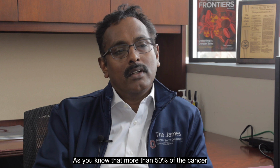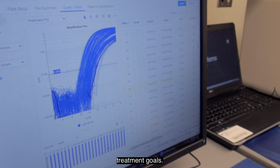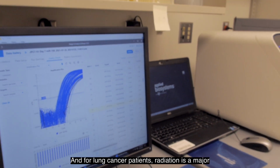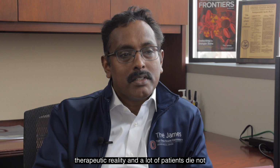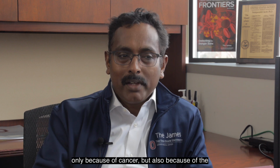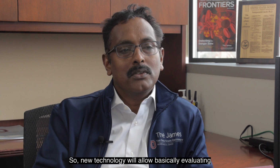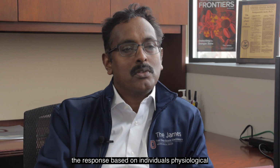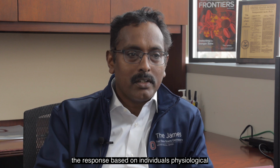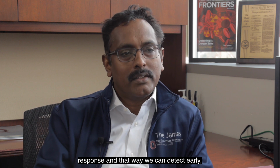As you know, more than 50% of cancer patients get radiation therapy during the treatment course, and for lung cancer patients, radiation is a major therapeutic modality, and a lot of patients die not only because of cancer but also because of the toxicity related to treatment. So the new technology will allow evaluating the response based on individuals' physiological response, and that way we can detect early, mitigate early, and save lives.